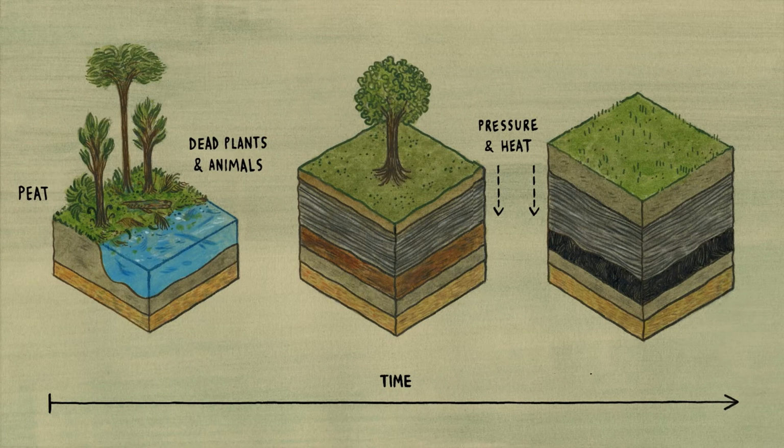Over time, layers built up, and as they did, they pushed down on the layers below. We call this force pressure. As well as the increased pressure, the layers would have been heated by the earth. Eventually, the peat layers turned into coal. The more heat and pressure on a layer of coal, the harder the coal became.